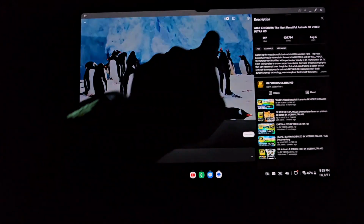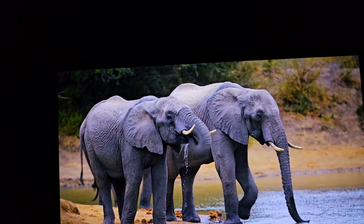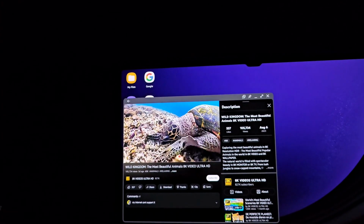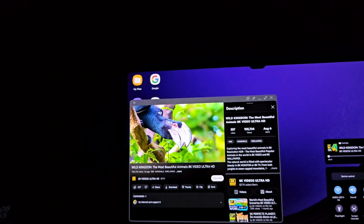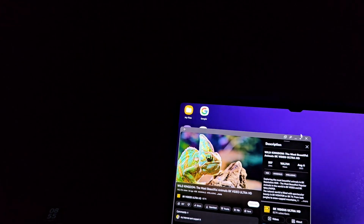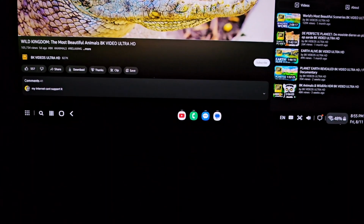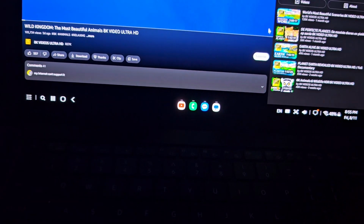Well then. Wow. You know it dimmed? I don't know how to do it from here. Oh, here it is. Oh no. And it dimmed right back. Come on now, cooperate. But this is how it looks.